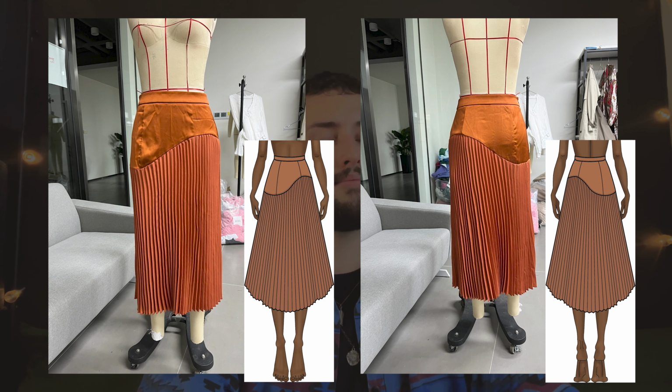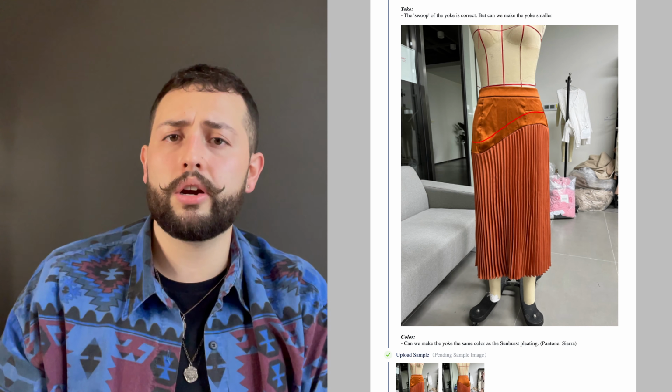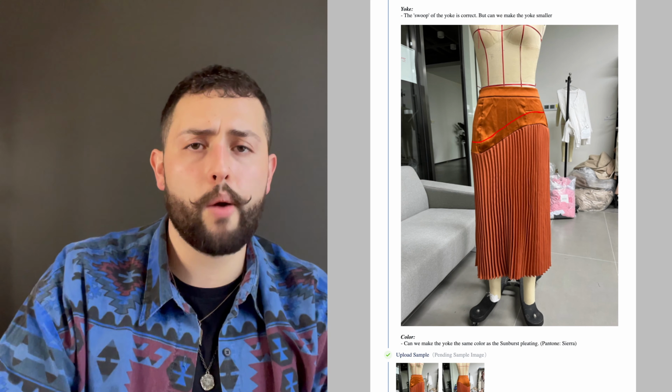I also wanted them to add a little bit of fullness to the skirt because I felt like it was falling a little bit too straight and I wanted it to be a little bit more full, and then also that the asymmetrical swoop across the body was the correct shape, but that it was just a little bit too long for what I was hoping for. I wanted the yoke to be a little bit shorter on the hips, which I showed here in the reference photo and redrew out where I wanted it to be.